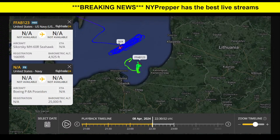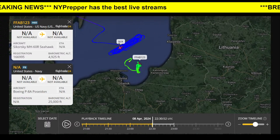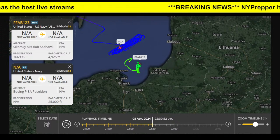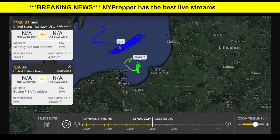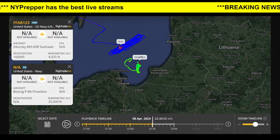Poland ordered 30 F-35s. Finland ordered a few F-35s, I think like 30 also. Greece, I think, is ordering them. All the Western European countries are ordering them. So when all is said and done, Europe's going to have hundreds of F-35s that are all nuclear capable. So that's a pretty serious force.